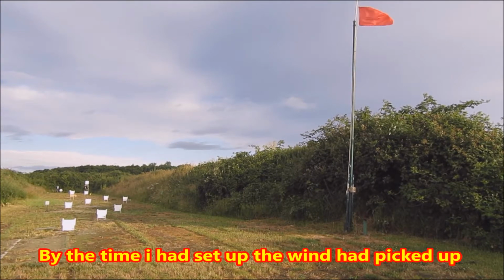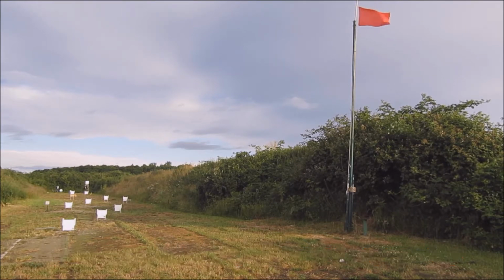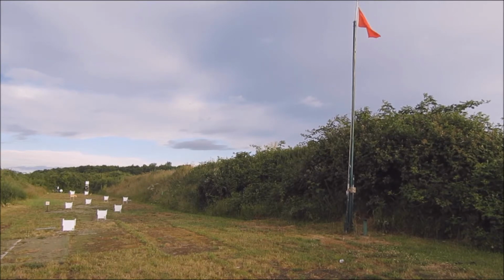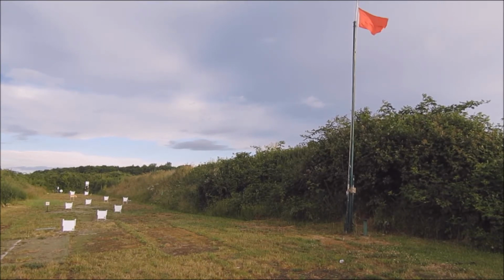Right, back at Tinsley Park shooting range today, testing out one final pellet on the Hatsan Gladius before I get things sorted out with it. Thought I'd give it one last chance. Now the wind today is supposed to be 2 miles an hour. It is 2 miles an hour, but it is gusting every now and again, probably up to about 10. Every now and again you can feel it blowing in your face, so it is changing direction.